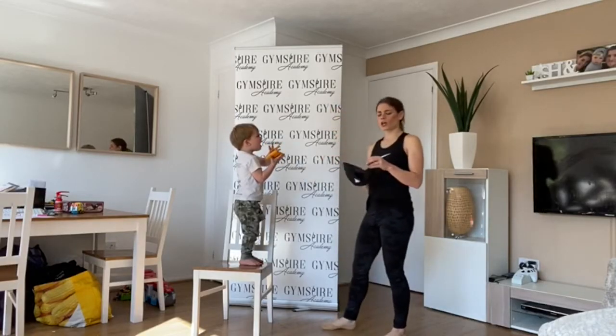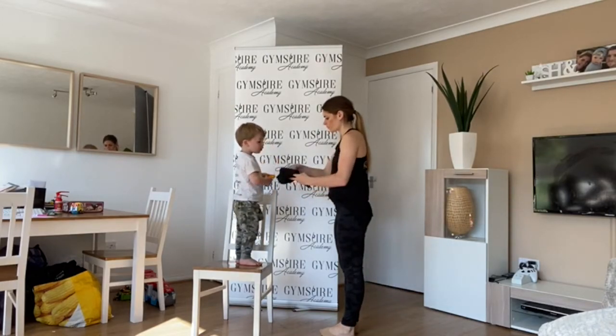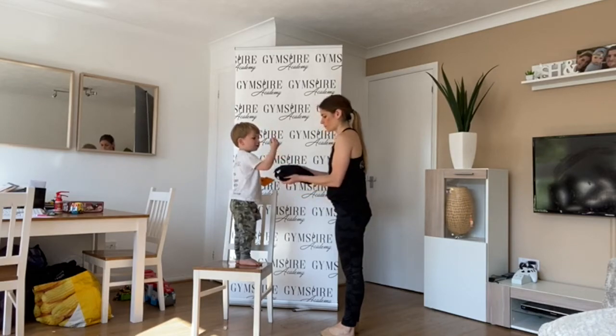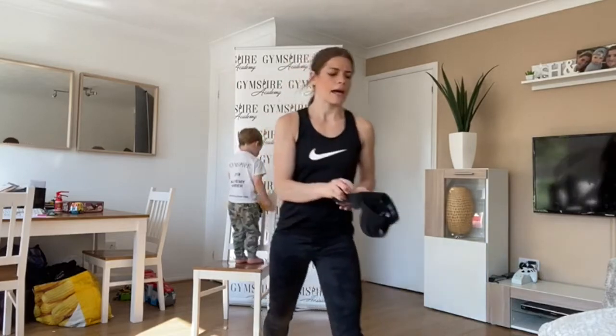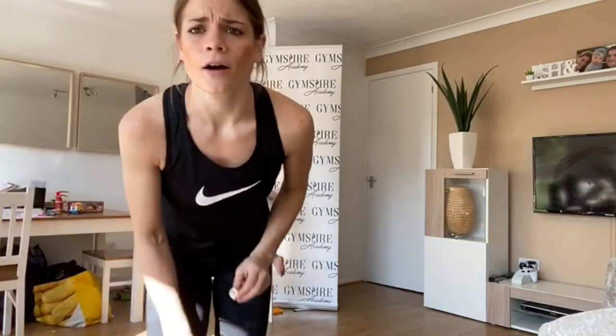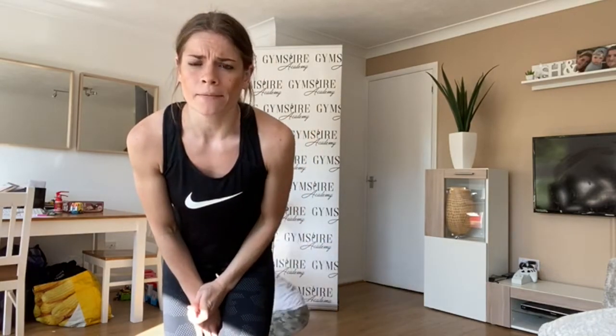So we're going to do two more. So LJ, pick out another one for me. Let's see. We just took one. Okay, so LJ's picked out, what letter is this? It's the letter R. So that's R for rabbit. So get yourselves ready. You've got 1 minute to go and find as many objects beginning with the letter R. Go!